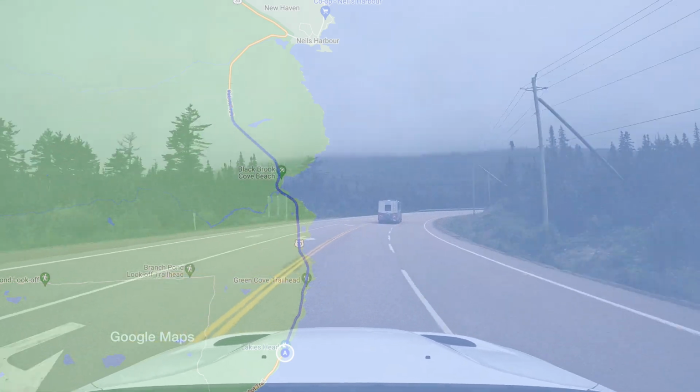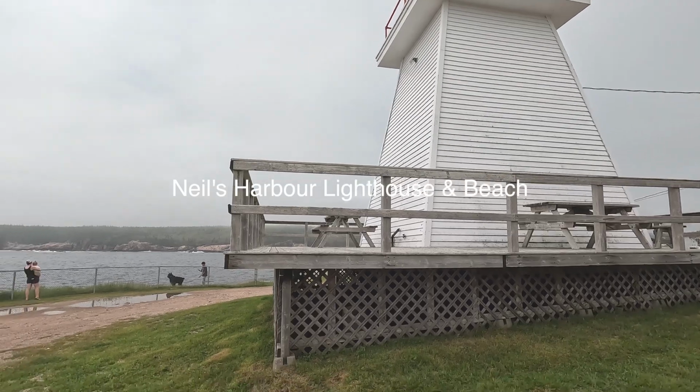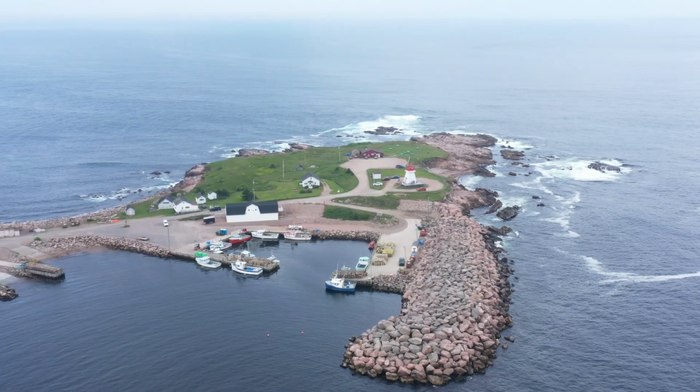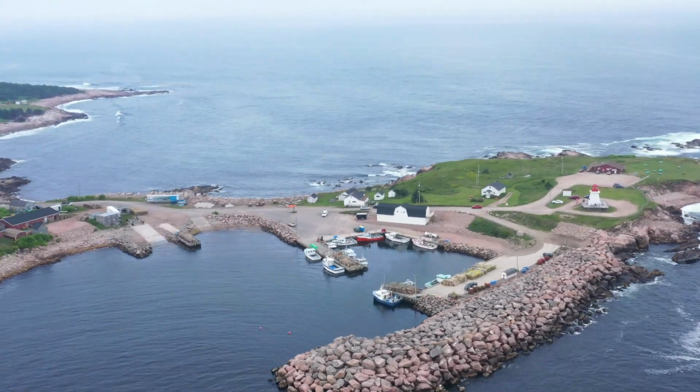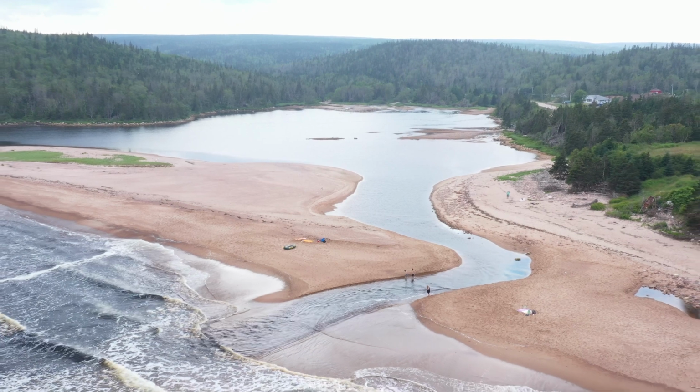Continuing north up the eastern side of the Cape, we stopped at Neil's Harbour Lighthouse and Beach, which is just outside the national park. The lighthouse is no longer operational and now serves ice cream. There's a restaurant nearby. Neil's Harbour Beach is an awesome place to stop. We had the beach mostly to ourselves.